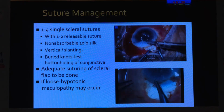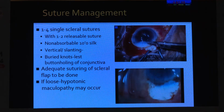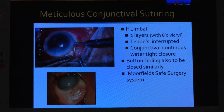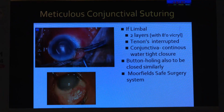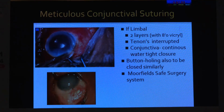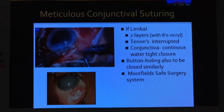When we are tying the half knot on the releasable suture, it should be a slanting suture, so that it allows drainage rather than being a watertight suture. Then coming to meticulous conjunctival suturing. If it is limbal, then you do it in 2 layers. When it is fornix based, you do it in such a manner that you put 2 mattress sutures on the side and bury the knot.